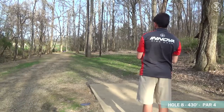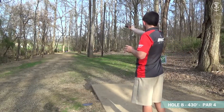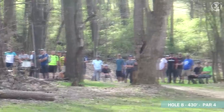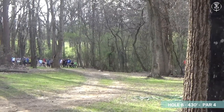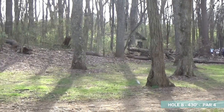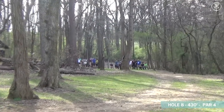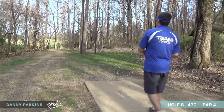Zach's gonna have a lot of trouble on that right side. Logan, of course, opting for the flick. That's exactly what you want. Yeah, this hole, just like hole two, you're playing first shot as a placement shot to get a decent shot at the hole on the second throw.